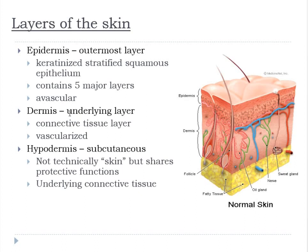And that is the underlying layer. It's got some connective tissue. It's definitely vascularized. It's designed to do osmosis and diffusion up to the upper layers to support them a little bit. And then, of course, it connects to the rest of the body.